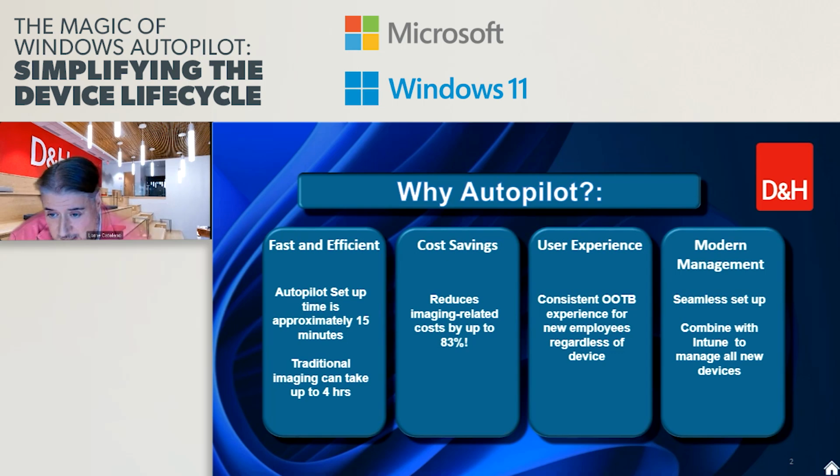As far as management, it's seamless. You can combine it with your Microsoft Intune product to manage all of those new devices. So when you're running Autopilot through your M365 subscription, any device management, whether you're doing patches and updates, or there might be some new software that you'd like to use, can be managed right through Intune.